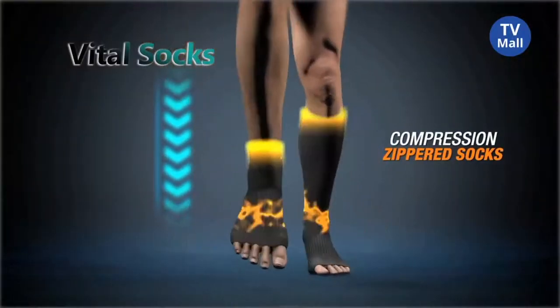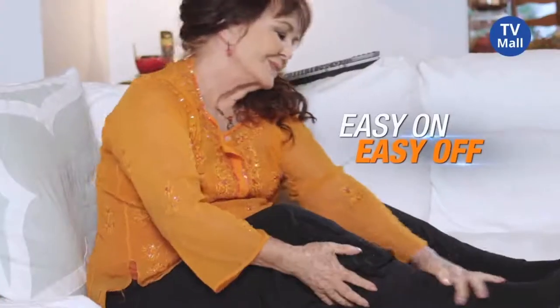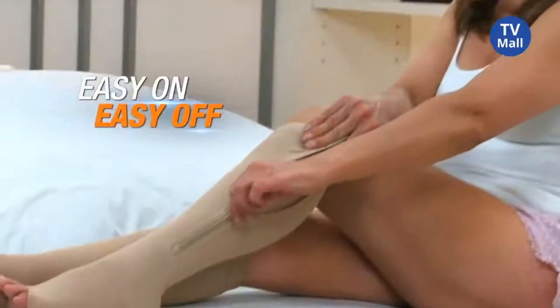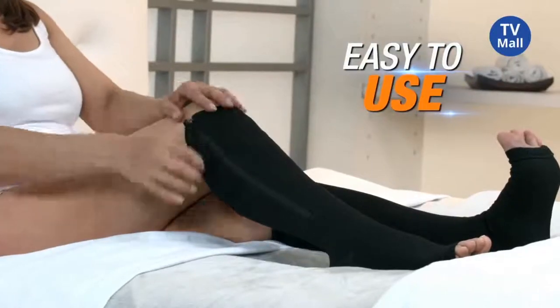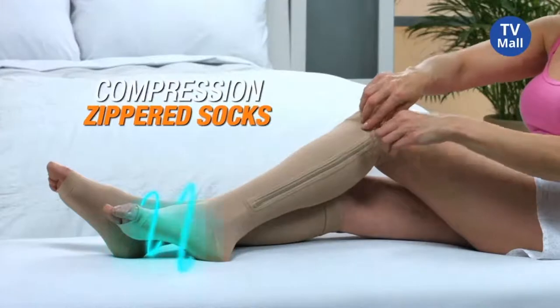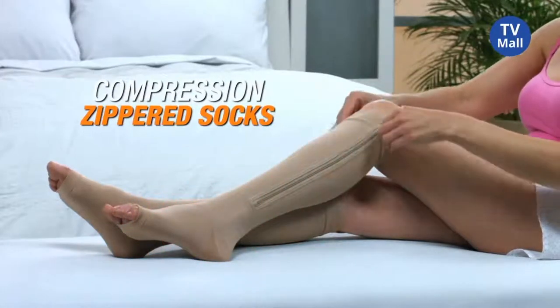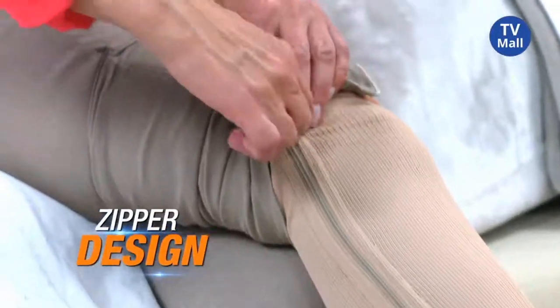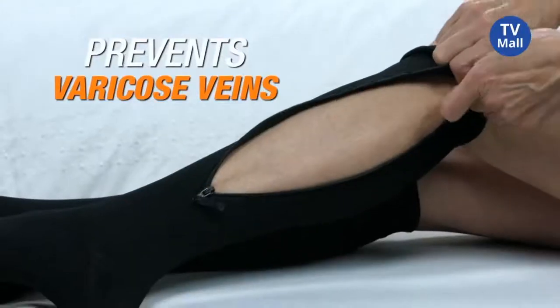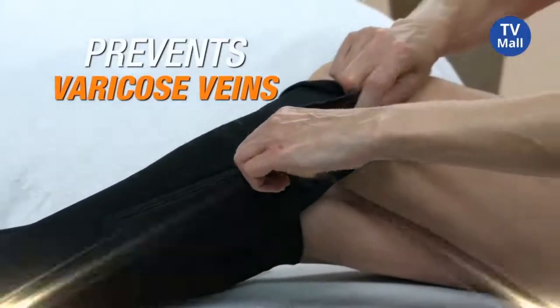Introducing Vital Socks, the compression zippered socks that will relieve your legs just by putting them on. Just slide, zip, and that's it. They are so easy to wear, so easy to use, so comfortable. I love them. I don't want to take them off. Vital Socks' exclusive zipper design makes them the easiest socks you will ever wear, so you can wear them with any outfit and get all the benefits of comfortable compression, reducing swelling and preventing the appearance of varicose veins.